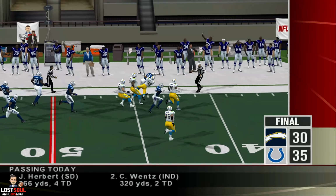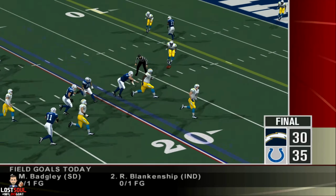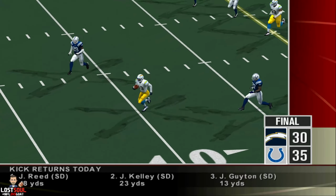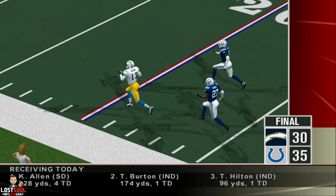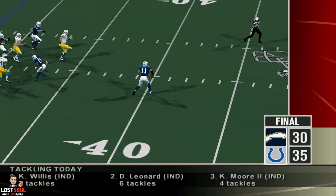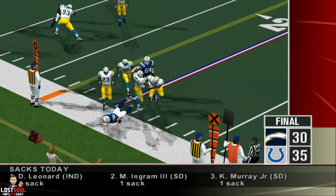Bolts back 35-23. Number 33 is reading the quarterback's eyes all the way as he's able to get his hands on this one and pick it off. The Bolt, after getting an interception, Allen came up with a huge play here as they cover a lot of real estate on this one. An 80-yard touchdown for the Chargers. Colts ahead by 5. Number 25 was in the right place at the right time, as his interception was a possible momentum shifter.